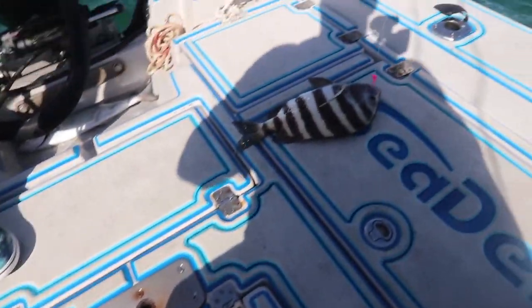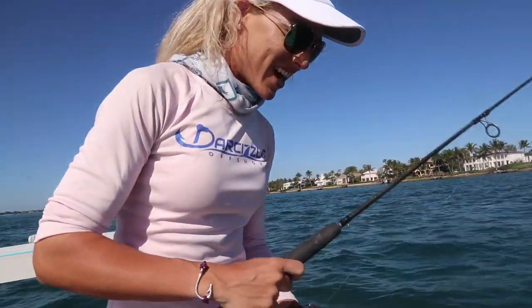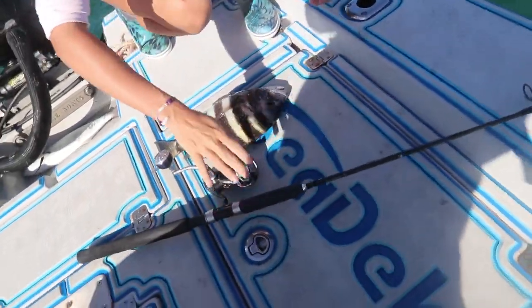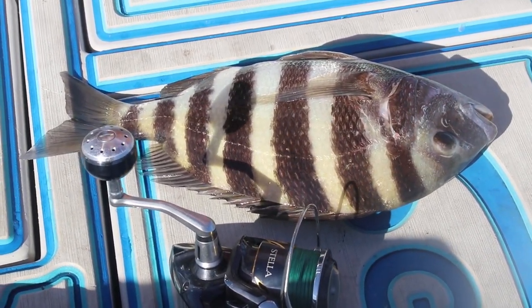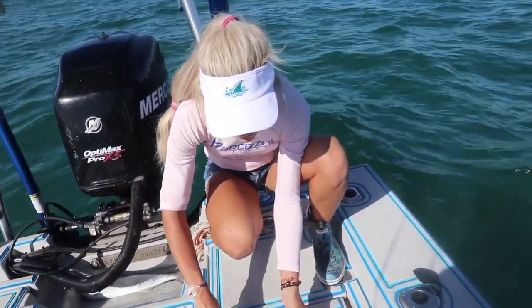Heck yes. Look at that, guys. I just caught dinner. Sick. Look at that. All right, sheep's head. So the sheep's head are here migrating through this area this time of the year. They come in. And a lot of people come and spear them, but you catch them on shrimp with a jig, just like I just did. I'll show you how I rigged it in a second. But that is a beautiful one.